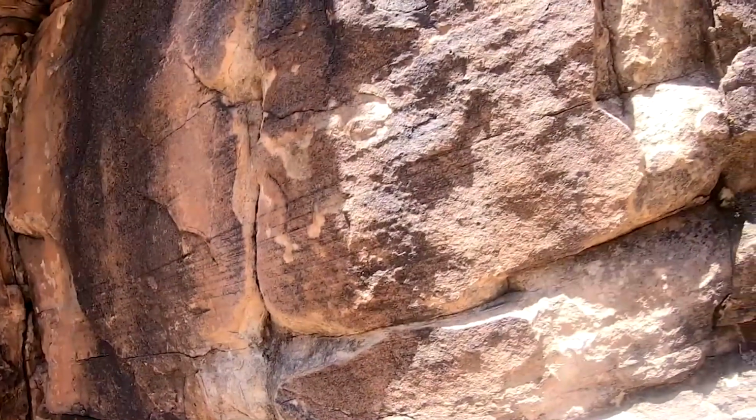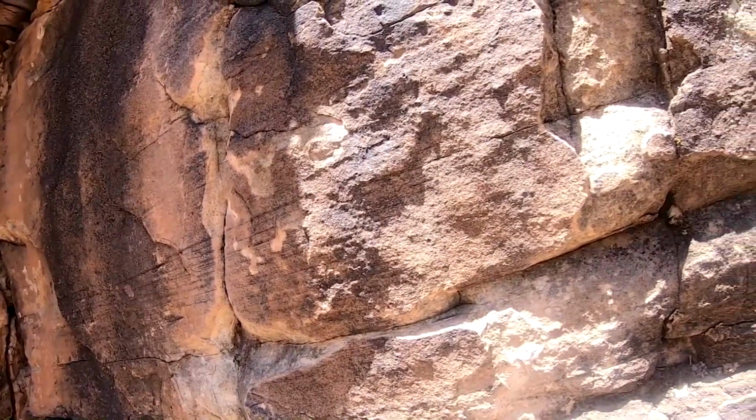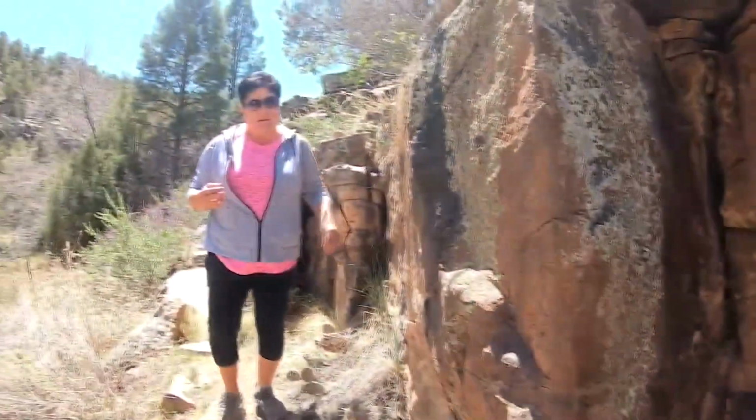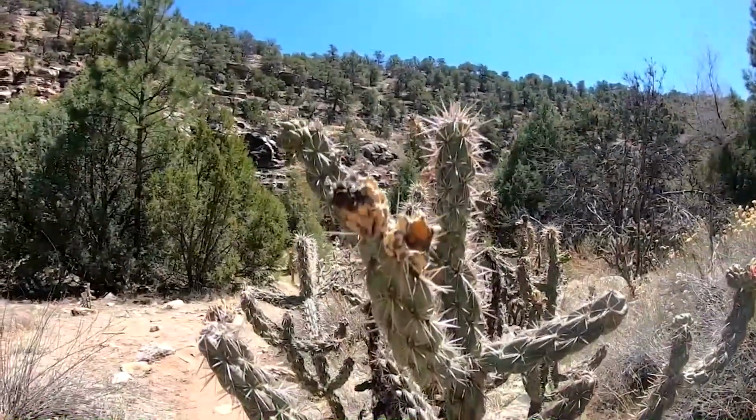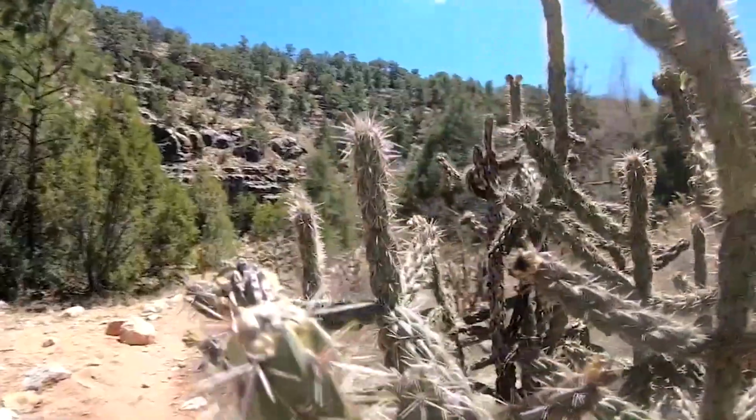What do you call it? Petroglyphs? Are those carvings on here? No, but that's what you call it, right? Petroglyphs, when they write on it or whatever. Yeah. Graffiti from back in the day. Don't touch that.